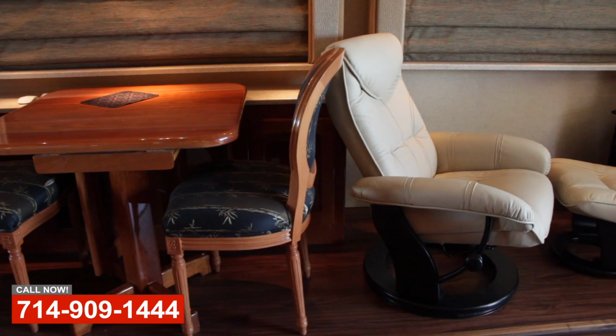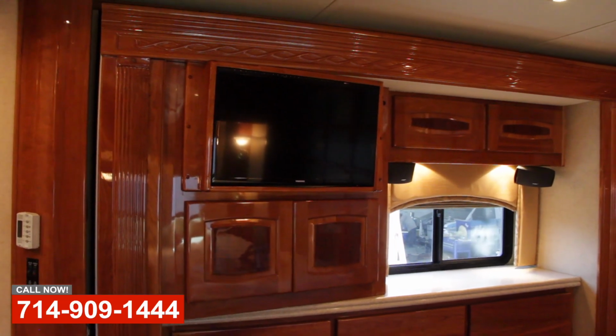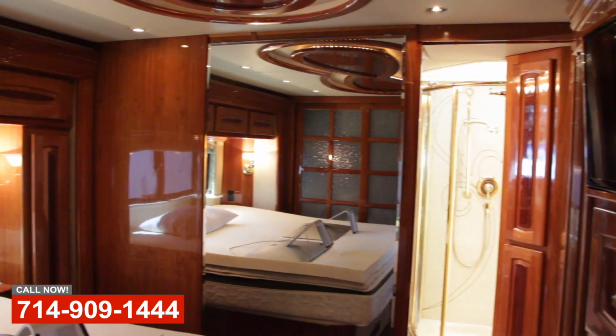You can take a look back here. New custom mounted TV, gloss cherry wood to match, nice radiant heat floor for the bedroom. So the customer is going to be picking this coach up today, and maybe we'll get a little video with him and deliver this coach.